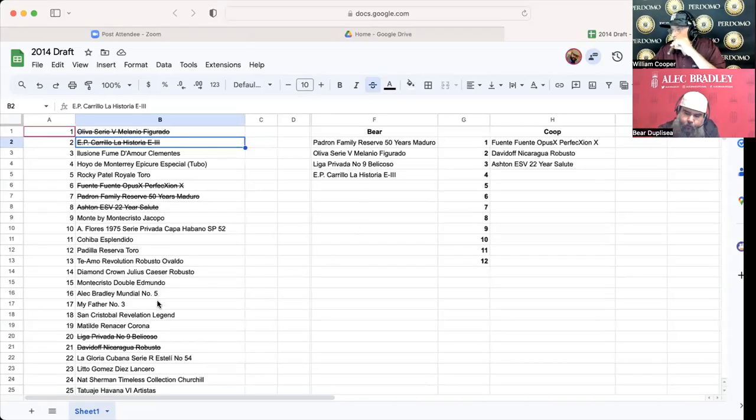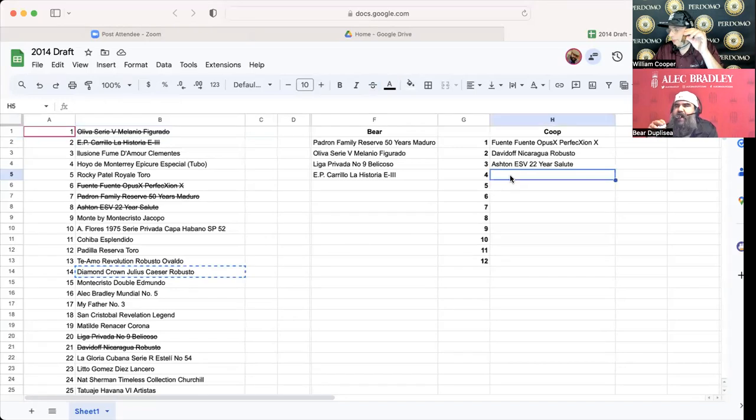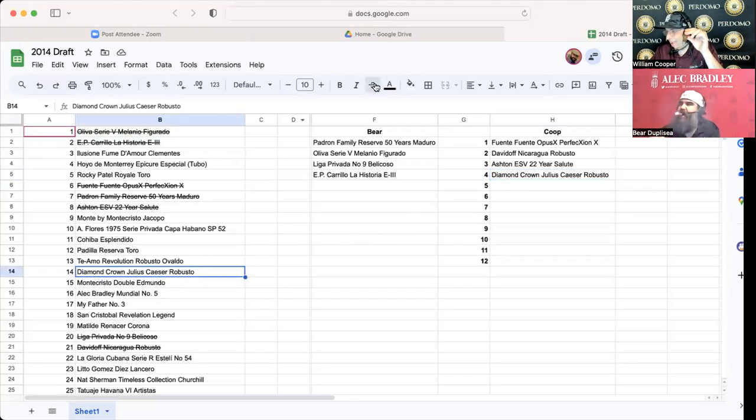All right. So I'm just gonna make it the trifecta, and I'm gonna take Diamond Crown Julius Caesar Robusto. So I've taken all the Fuente... son of a bitch! God damn it! So now I own all the Tabacalera Fuente blends. Oh God. Well, gee, I wonder who Ben's gonna vote for. God damn it. Bull Shark.